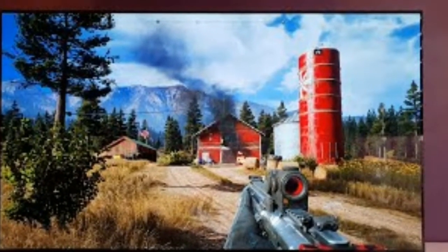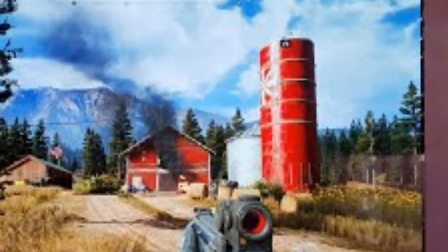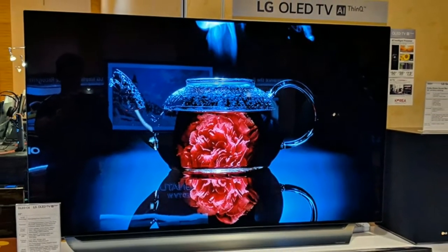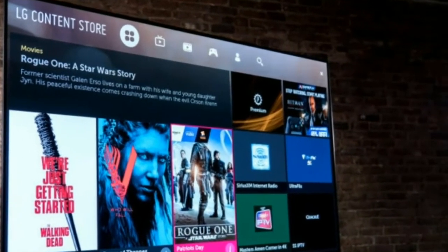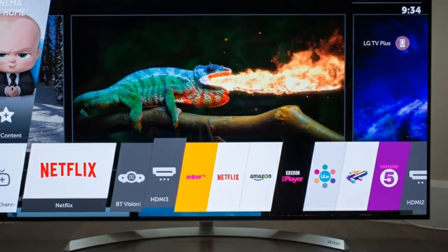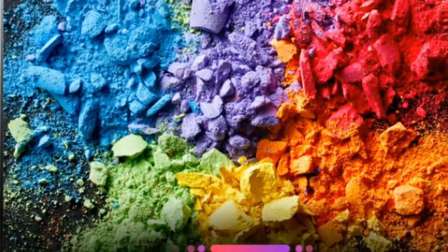LG have packed 2.2 channels and 40 watts of amplification into the C8 slim frame, and when you consider how thin this TV is, the sound is remarkably good. A speaker works by moving air. The bigger the driver, the more air it can move and the better it sounds. If you can only fit tiny speakers into a TV chassis, then you're going to struggle to deliver anything approaching a decent level of sound quality.